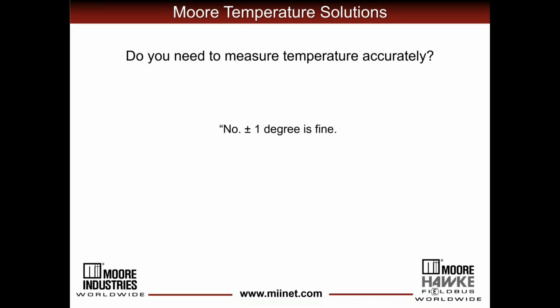Many times when I'm discussing the subject with a group of individuals, I'll ask this question: do you need to measure temperature accurately? Many of the responses are all over the map, but one response I hear often is, no, plus or minus 1 degree is fine for my applications. What this says to me is that many people do not understand how difficult it is to measure temperature to that degree of accuracy. To get to plus or minus 1 degree accuracy in a process environment is extremely difficult. And you would have to do everything right to get to that point.